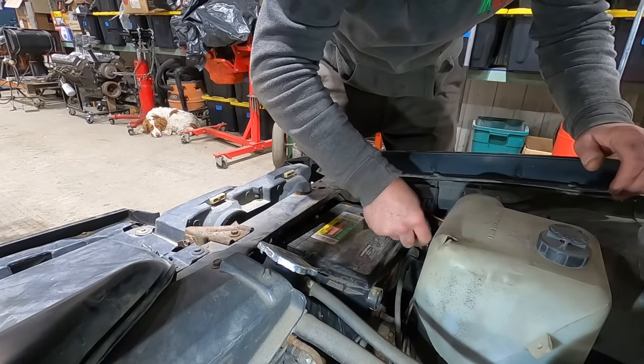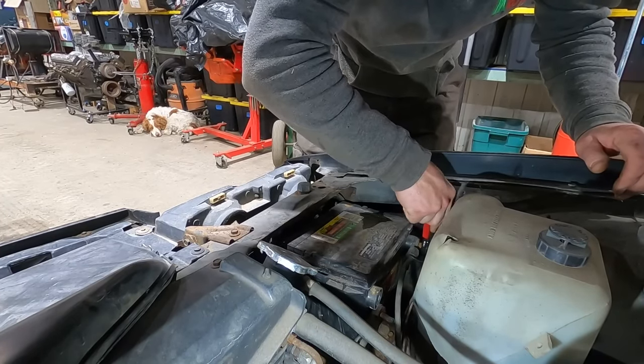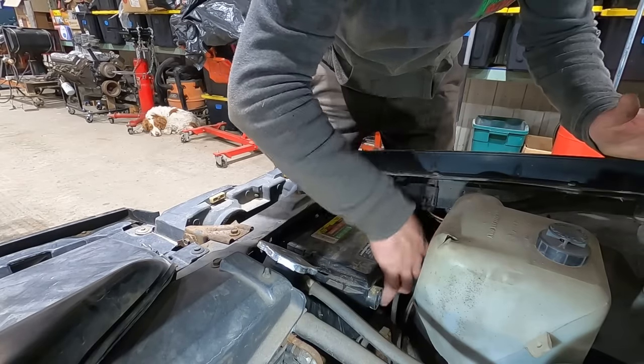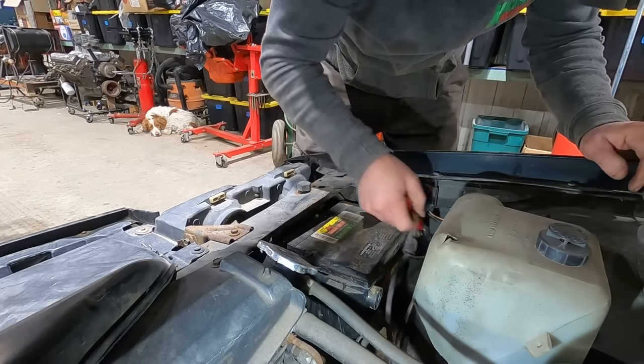So far, so good. Definitely going to be stripped out on this side. Like, how hard is it to find a 6.5 sixteenths or 8 millimeter? Either one is acceptable. Ugh.